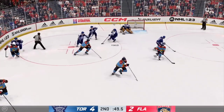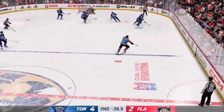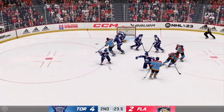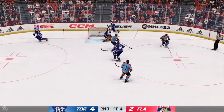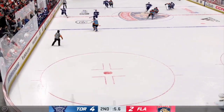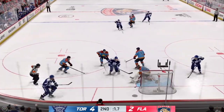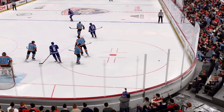Under a minute to go here inside the second period. Great poke check on the reach. Taken by Cousins. Moves it quickly over to Ekblad. And the lane's clogged up blocking that. Picked up along the wall by Klingberg. He carries the puck up along the wing. From point blank. Oh, he got all of that. What a save by Knight.